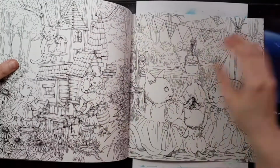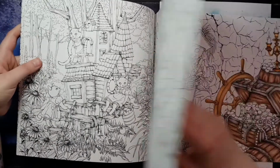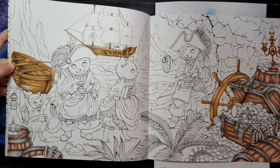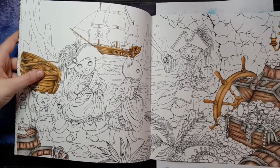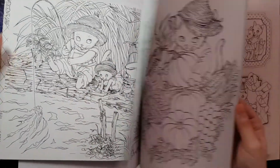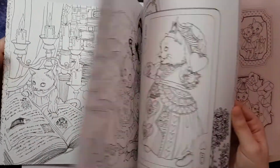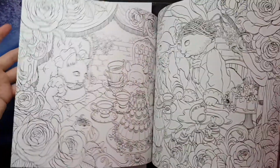The images are beautiful. I really want to do this page next. I'm currently working on this one, slowly but surely. I'm in no rush to finish it, but yeah, this page is going to take a while. But the book itself is gorgeous. There are some really pretty Halloween pages in here. You know, you've got Alice in Wonderland theme pages.